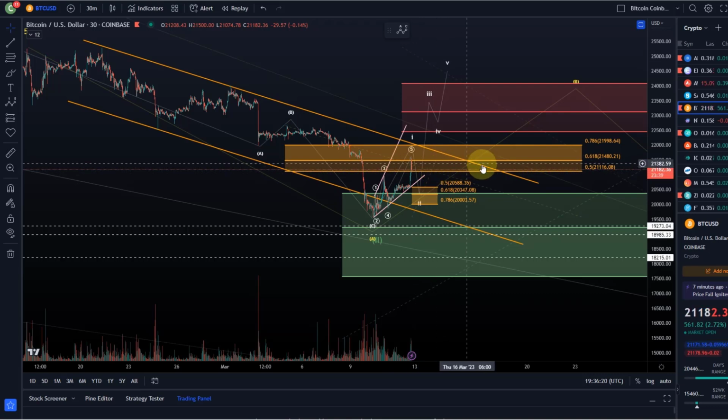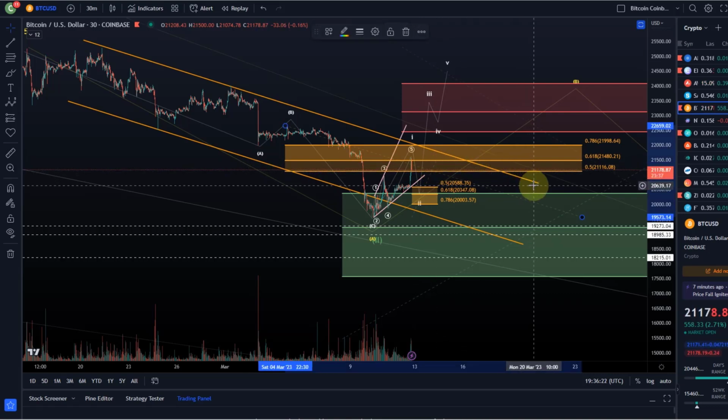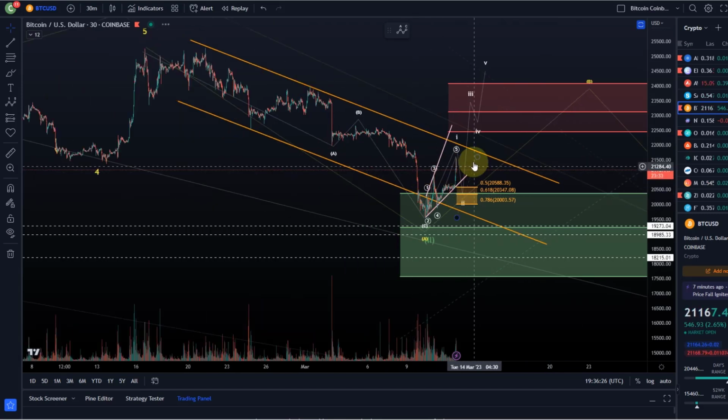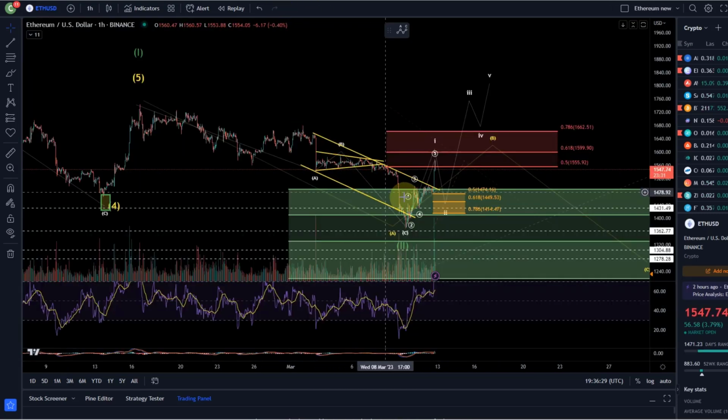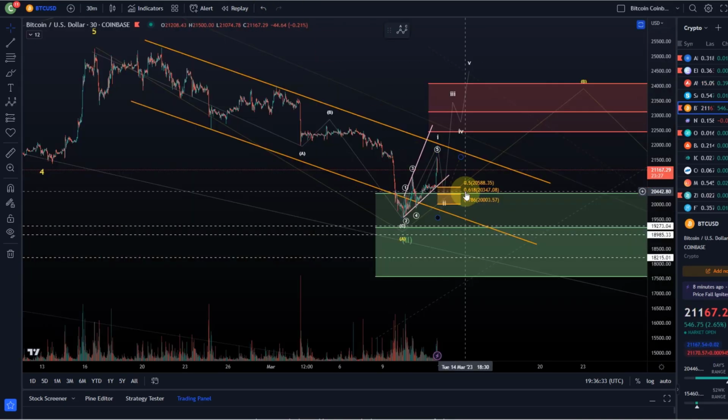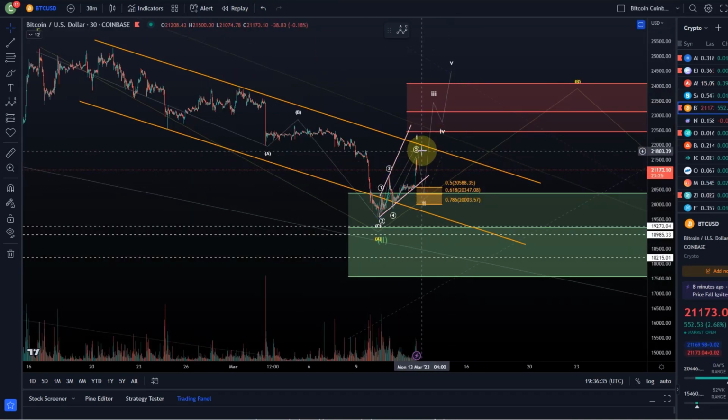But we haven't broken yet above the trend channel, which is different to the Ethereum chart because Ethereum did break out of this channel and rallied already into the next resistance. Bitcoin hasn't broken it. Yes, it did break above wave 4 resistance. That's great. And therefore I have changed the chart for now to assume that a low has been made, but it's weak at the moment. It's not strong evidence yet.